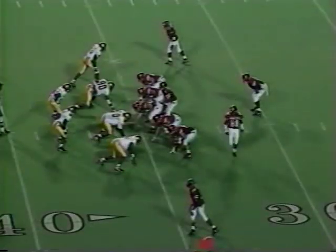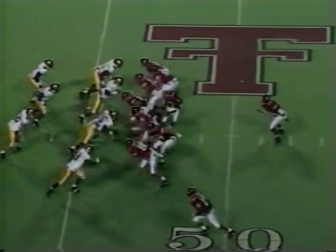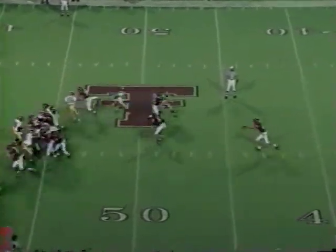Three plays later, third and 8 from the Tech 36. The Bammer, nice moves. You don't teach those. He goes for 17. Two plays later, second and 9 from the 46. Robert to throw. Lloyd catches. He had 9 on the evening. The drive stalls, fourth and 7.